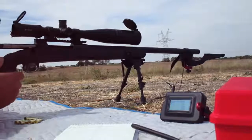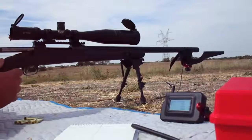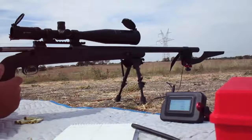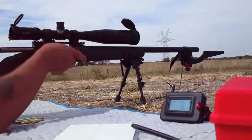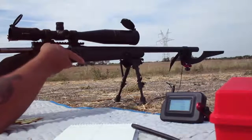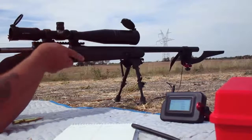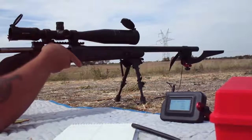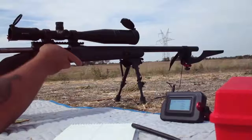Nobody really loads 6.5 Creedmoor for this. I have to admit that it is a little slow with these Winchester primers, recent loadings. I've loaded this pretty hot. I think my barrel's slowing down, it's getting broken in, whatever. I think I'm at 1350 round count out of this barrel. This is my Gallyon 26-inch barrel.